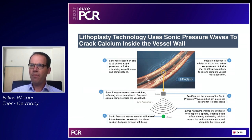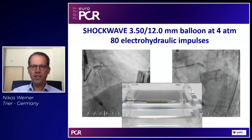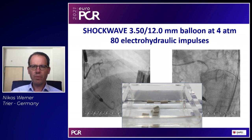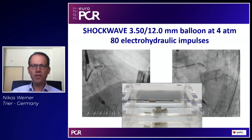On the balloon, there are emitters mounted which use the technology of lithotripsy, which we know from kidney stones. The emitters discharge sonic pressure waves. They come to the calcium and crack the calcium at very low balloon inflation pressure, and then you are able to dilate the heavily calcified stenosis. This is shown here in action. You can see the angiogram and, in the lower part, a model where calcium is cracked by the Shockwave balloon. And you can nicely appreciate how the balloon dilates up.